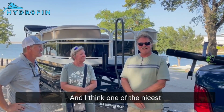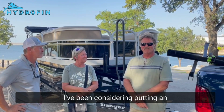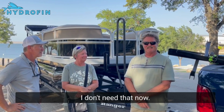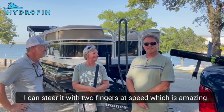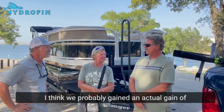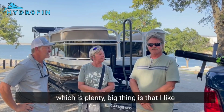One of the nicest things is the steering lightens up dramatically. I've been considering putting an electronic power steering on it, and I don't need that now. I can steer it with 2 fingers at speed, which is amazing. I think we've probably gained an actual gain of about 4 miles an hour, in the real world, which is plenty.